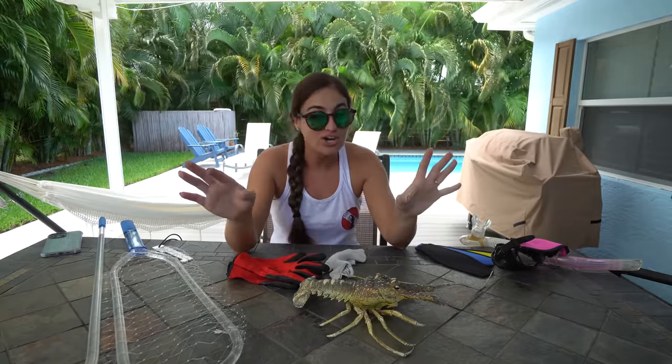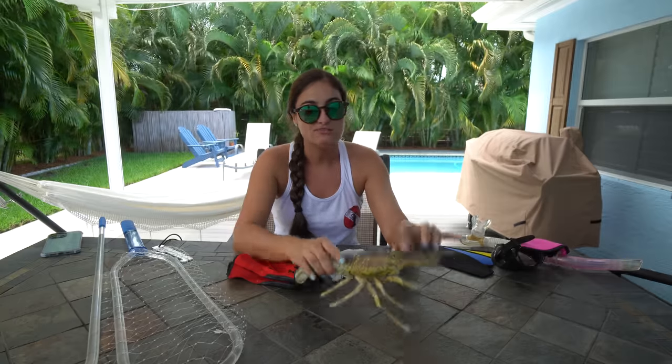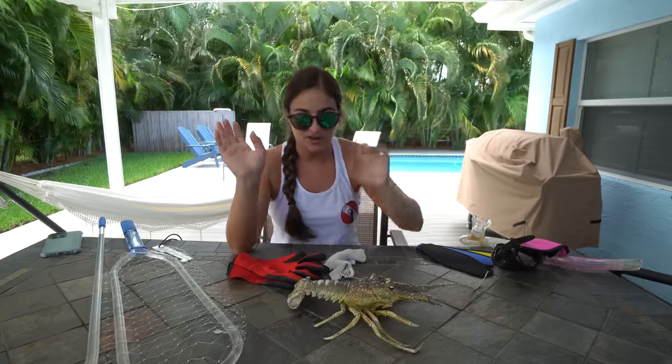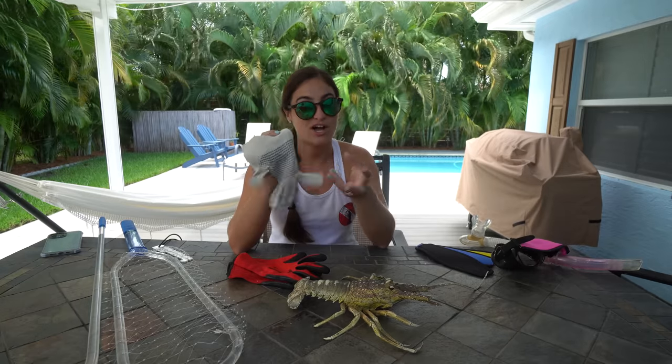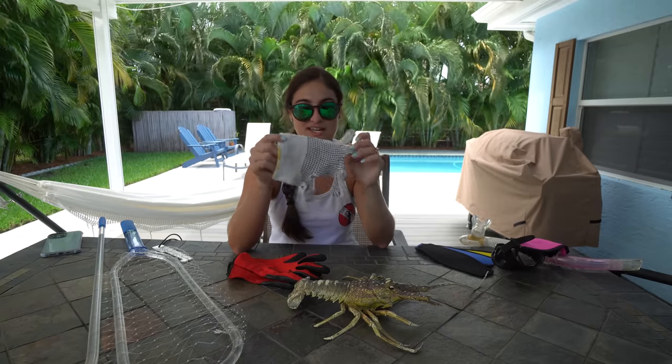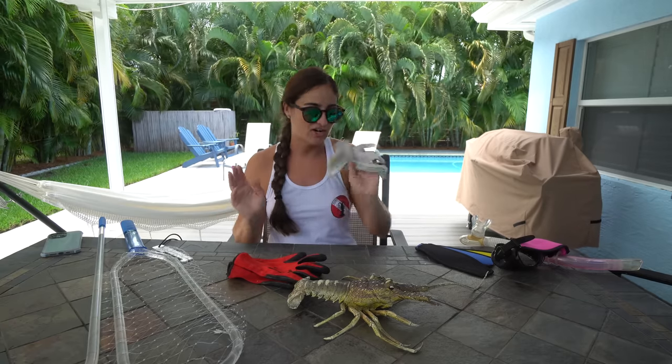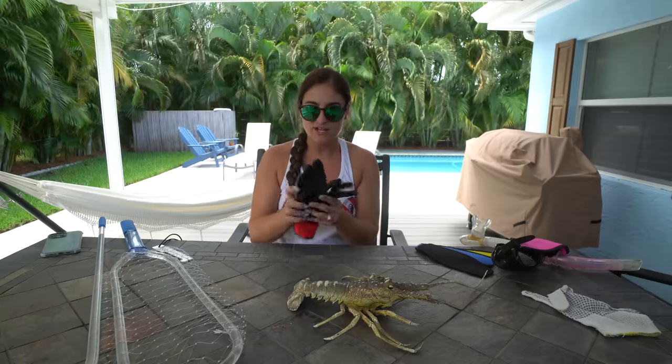Don't get yourself a pair of gardening gloves, because the spines of the lobster are gonna go right through your gardening gloves and it's gonna be like you're not wearing any gloves. This is what I'm talking about. Do not get yourself one of these things, because it's basically like not wearing a glove. Don't use one of these like a gardening glove. Get yourself a nice pair of gloves.